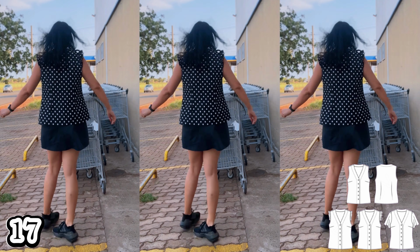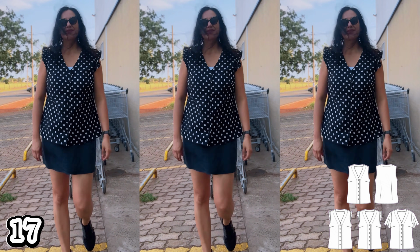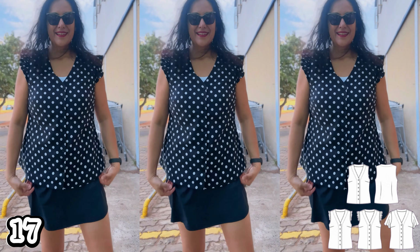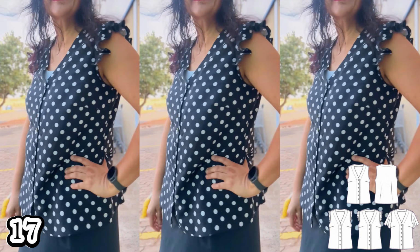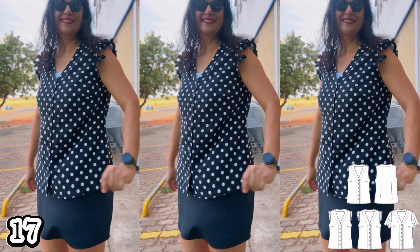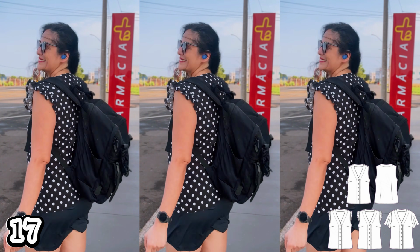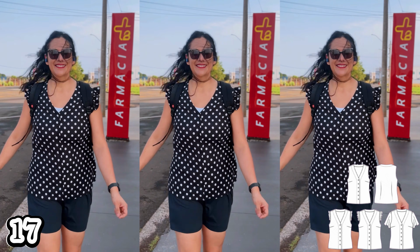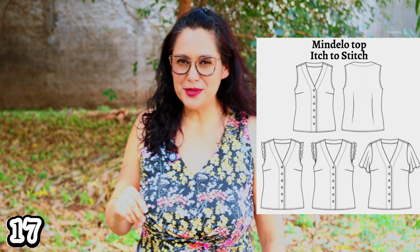So my Mindelo top, beautiful. It's got darts on the front, back waist darts, a V neckline, and I've sewn a little ruffle here on the sleeveless armhole. Beautiful. If you don't like sleeveless or the ruffle, you can sew a flutter sleeve there on the armhole as well. Such a beautiful make. This one was released this year at the beginning, maybe in May or June, around there. So it's a newish pattern. And it's so pretty. I love those polka dots.